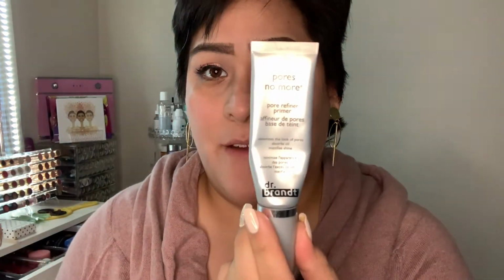I can see this clumping up pretty quickly here. I'm gonna stop because it's starting to get a little clumpy. So yeah, I'm gonna go ahead and just start my base. For primer, I'm gonna do one that's in my current rotation. So I'm gonna do the Pores No More from Dr. Brandt. This is the minimize the look of pores and absorbs oil, mattifies shine. So I'm gonna do that.